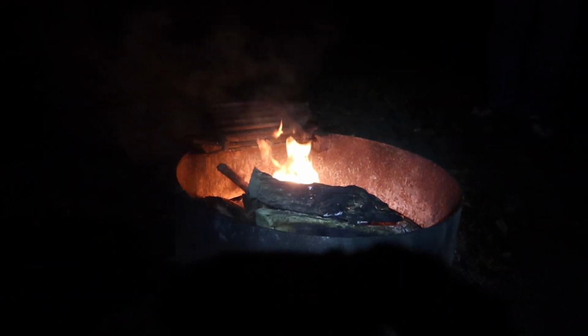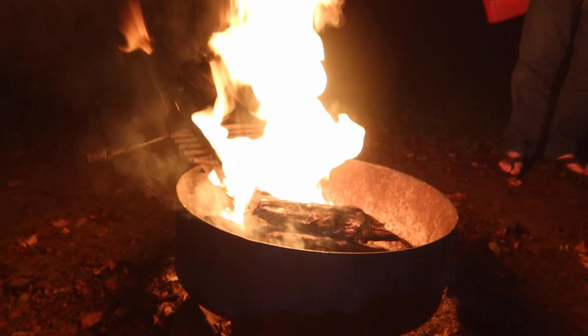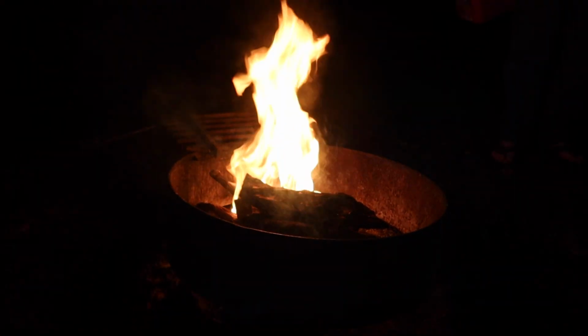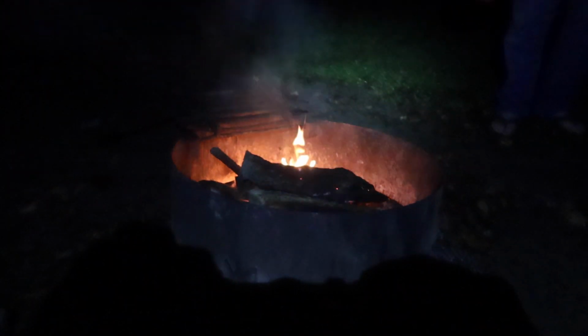Without kindling. Without fire starters. Well, I'm relying on Colonel's petroleum products. We have a fire starter. I'm starving, Colonel. How long do I have to wait here? Well, even if we do get this thing going shortly, we got to let it burn down to coals so we can cook our bratwurst on here. And asparagus.